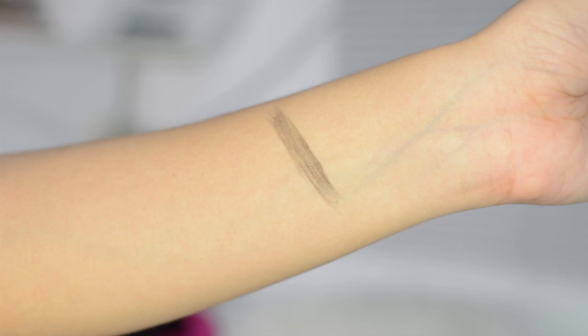So, ta-da! So, this is how it looks like. I'm gonna give you a swatch. Let's try it. I'm just gonna dip the brush. Okay, so yan siya, guys. And lagyan pa natin dito. Yan.